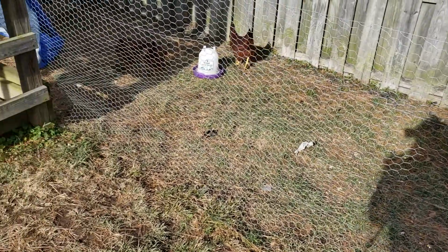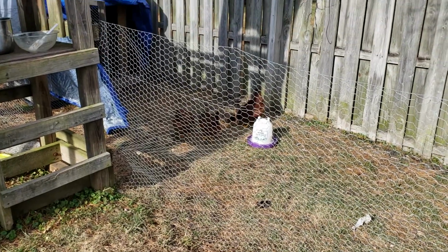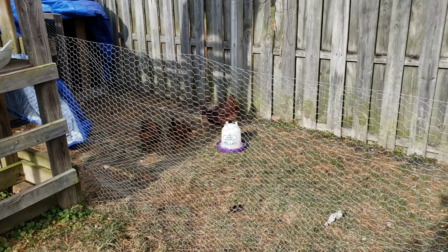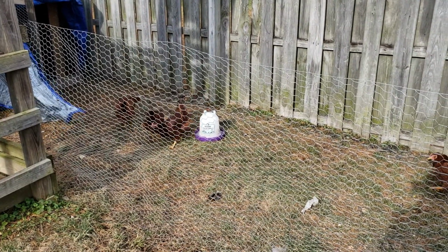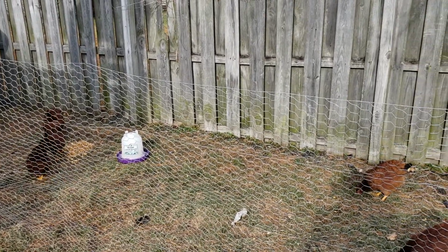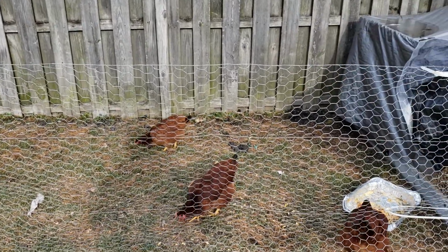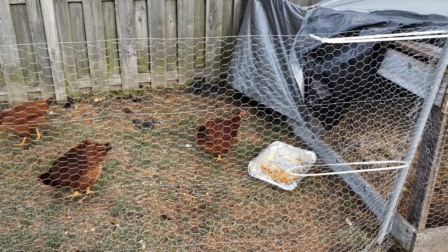And we do have a heat lamp. I know a lot of people say they're fine without the heat lamp, but to me it's not that big of a deal to just put a heat lamp in there. It's the same one we used when they were just little baby chicks, so we didn't go out and buy anything extra. We already had it.